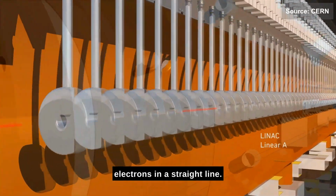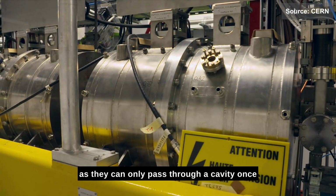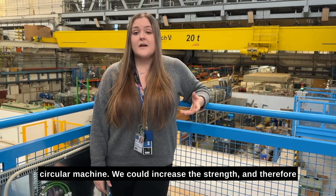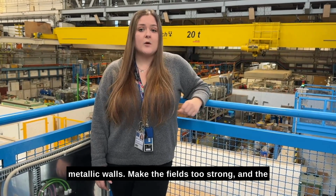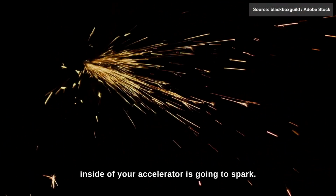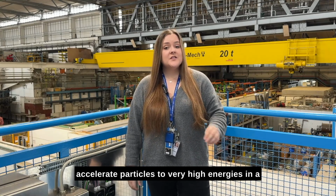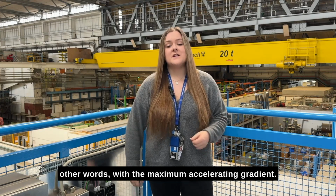So ideally, we'd keep the electrons in a straight line. But at first glance, this design also seems inefficient, as they can only pass through a cavity once. They can't be reused for collisions like in a circular machine. We could increase the strength and therefore accelerating gradient of our cavities, but even these are limited by breakdown of the metallic walls. Make the fields too strong and the inside of your accelerator is going to spark. So what we want is a way to accelerate particles to very high energies in a straight line and over a short distance. In other words, with the maximum accelerating gradient.